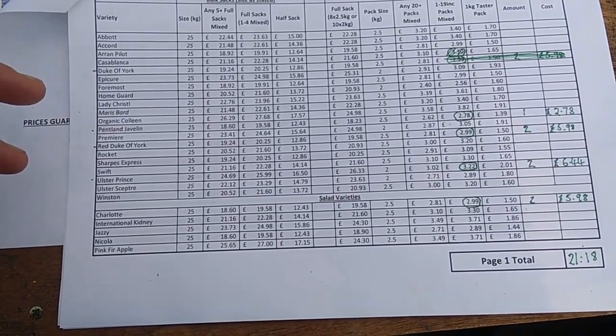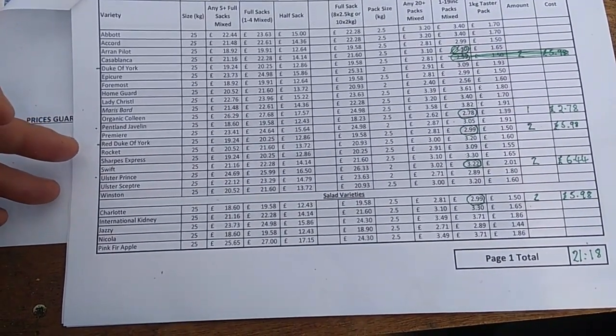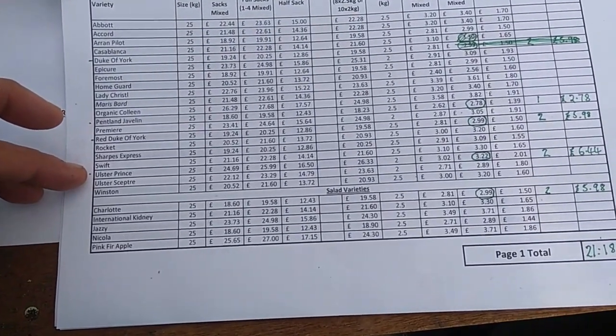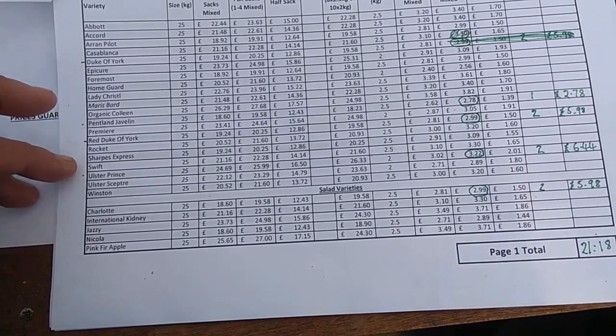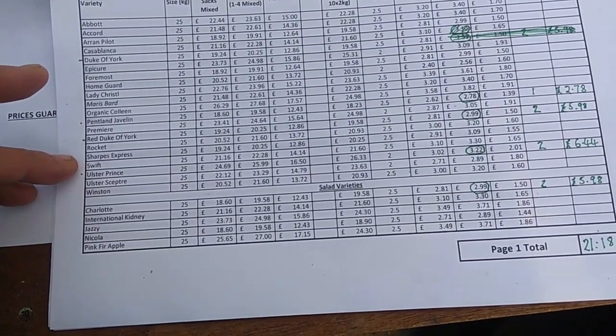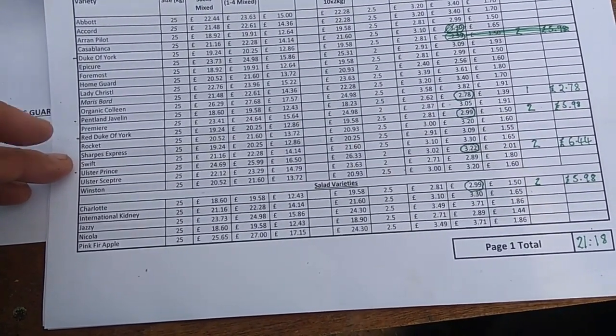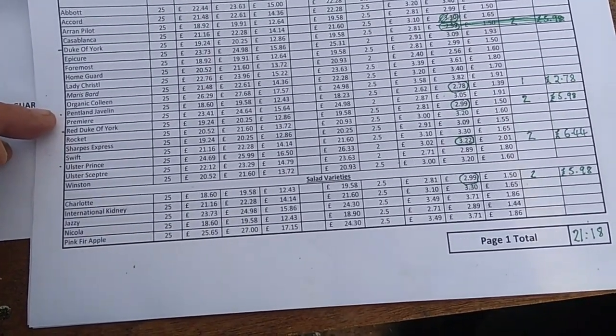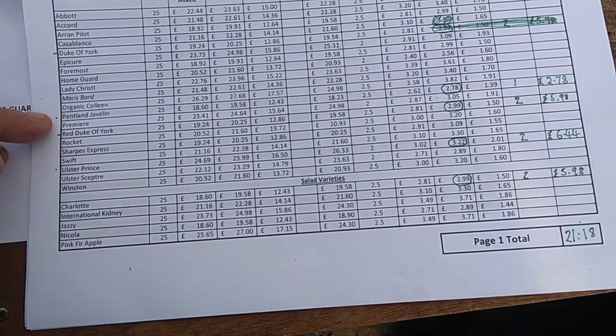And the 2 that I've picked first of all are the Red Duke of York and the Ulster Prince. Because we've had such good success with those 2 varieties over the last 3 years, I'm going to stick with those, but introduce another contender in the form of Pentland Javelin.